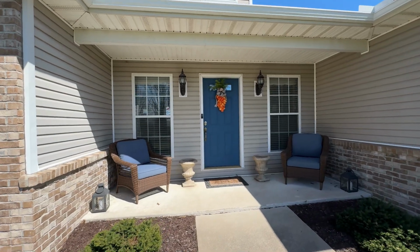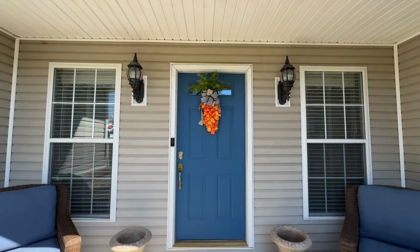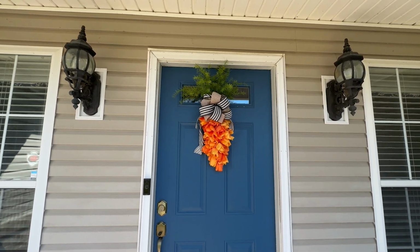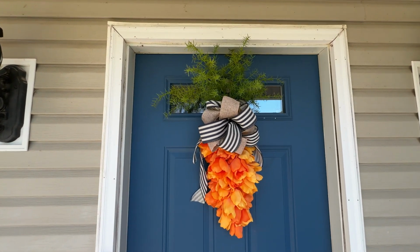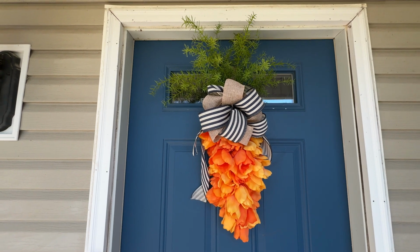Oh, I have to show you real quick. This is adorable. My sweet cousin, Diana, gifted me with this Easter decoration. I would call it a wreath, but it's really not a round one.